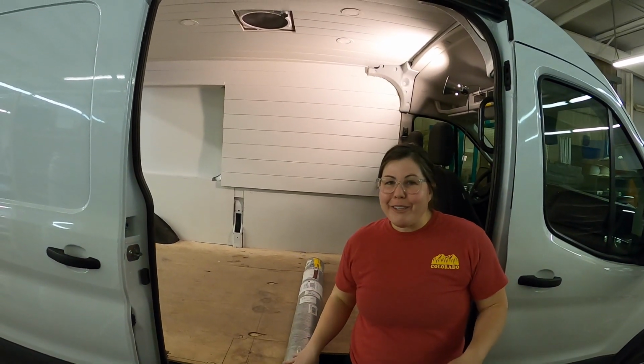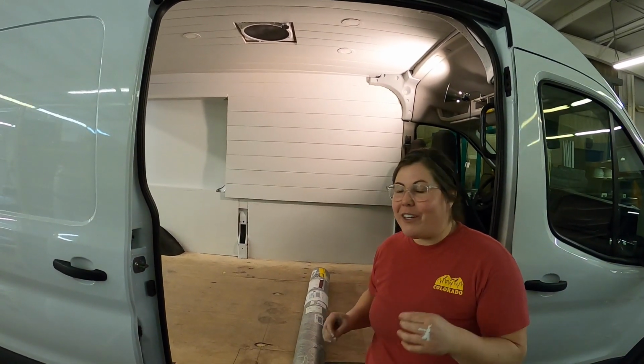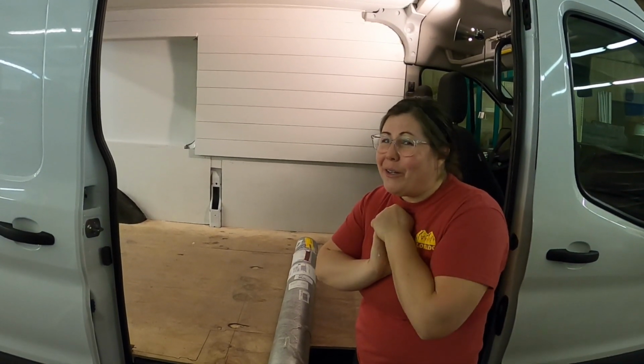I picked up the flooring earlier this week, but I haven't had a chance to unroll it and look at it. If it doesn't work, I'll have to order something new, so I need to figure that out.